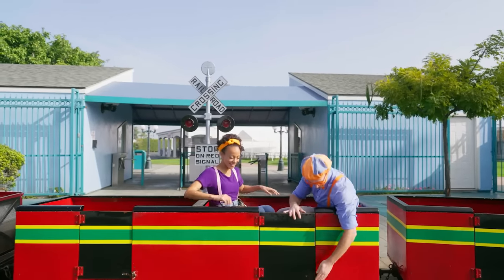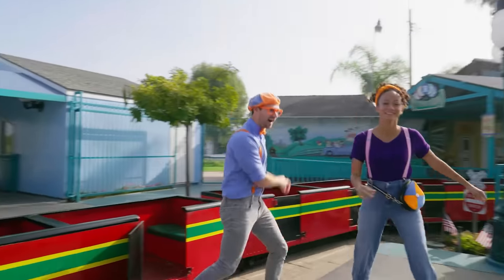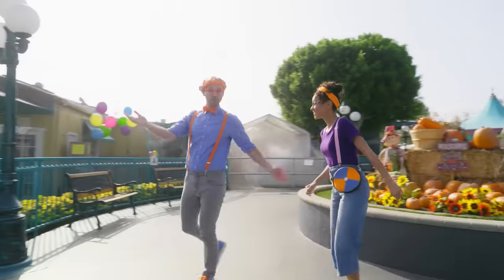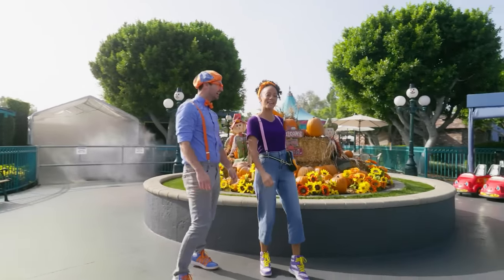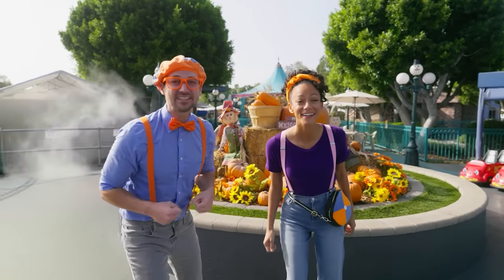We're here. Here you go. Thank you, Blippi. You're welcome, Meekah. Wow, that was such a fun train ride. Yeah, we had a great day riding so many cool rides. Yeah, we did. Did you like all these rides?